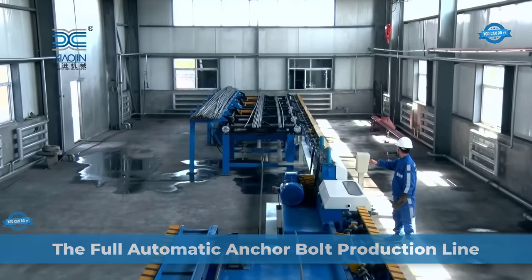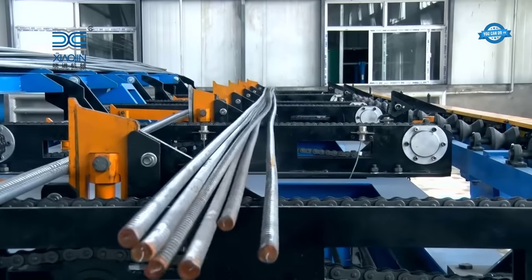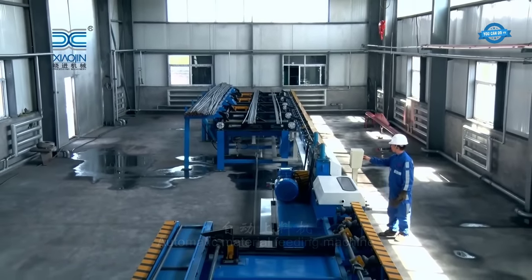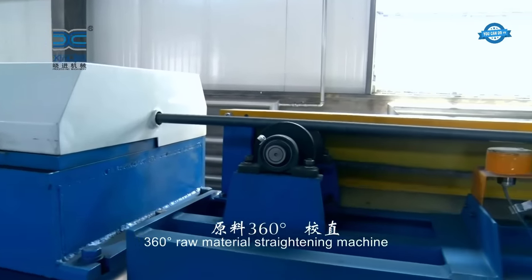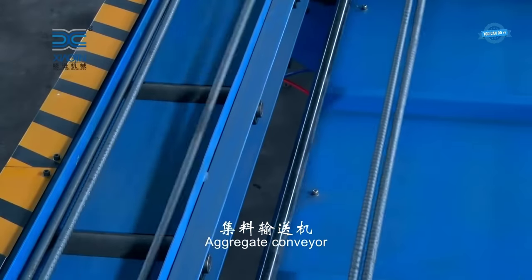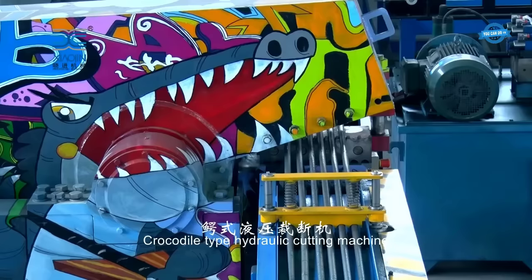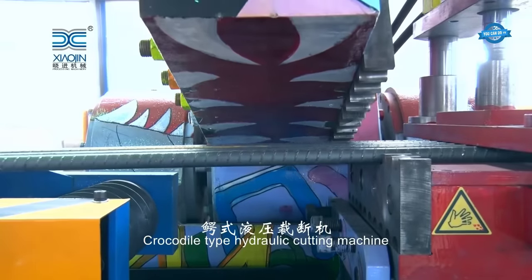The full automatic anchor bolt production line is characterized by its integration of CNC-operated machinery, automation, and advanced processes. The process begins with the automatic material feeding machine, which supplies the raw materials required for anchor bolt production. The 360-degree raw material straightening machine follows, meticulously aligning the materials for optimal processing. The aggregate conveyor system takes over, transporting the straightened raw materials to the subsequent stages of production.